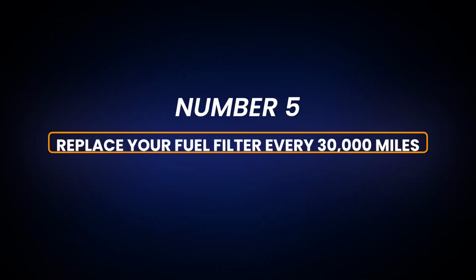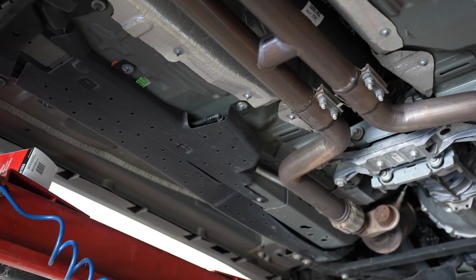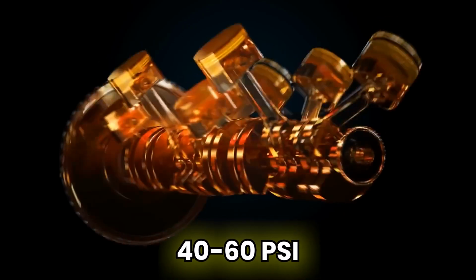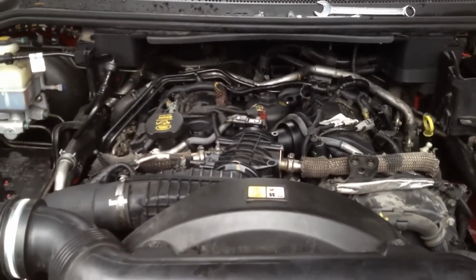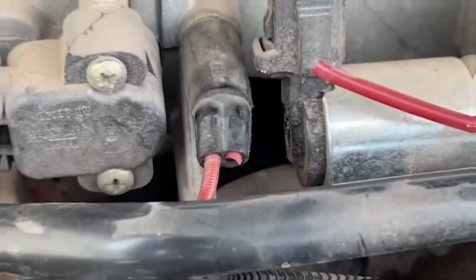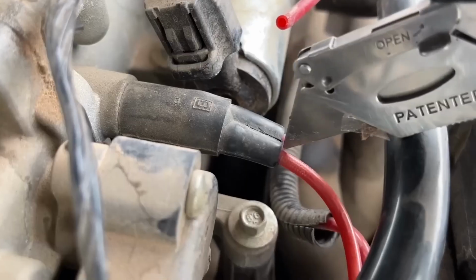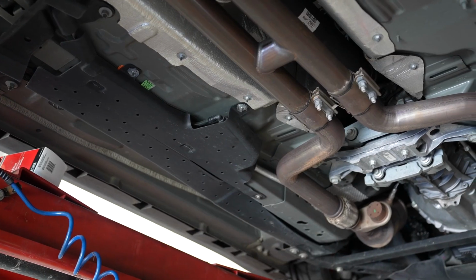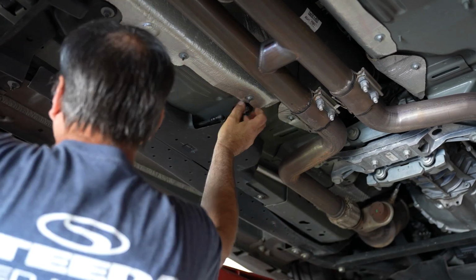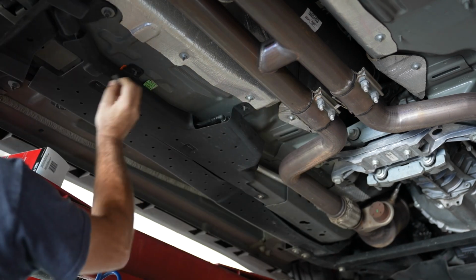Number 5. Replace your fuel filter every 30,000 miles. Modern fuel systems operate under extreme pressure, often 40 to 60 psi, to deliver precisely metered amounts of gasoline to your injectors. Your fuel filter stands between your tank and these precision components, trapping rust, dirt, and water that would otherwise clog injector nozzles and damage fuel pumps. Yet most drivers completely ignore this critical component until their engine starts misfiring.